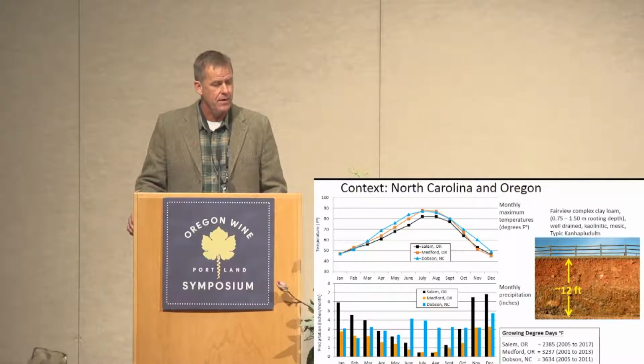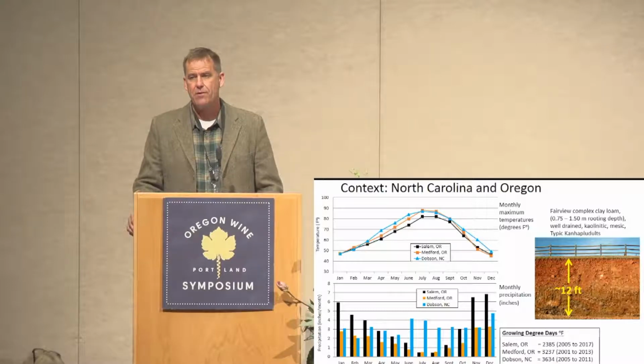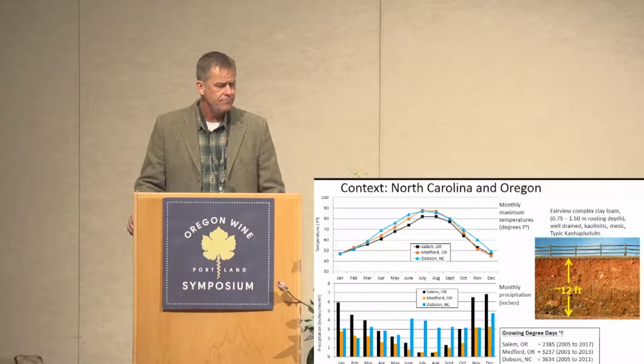opposite of Oregon. You can see the black bars represent Salem, Oregon, and the orange represent an area in southern Oregon at Medford. So we're at least as warm as Medford, and we get more rain than either place. So we do get a lot of rain during the growing season, typically over 4 inches a month during June, July, and August.